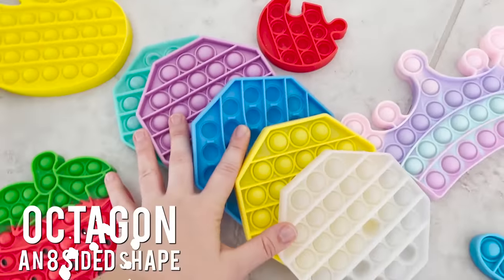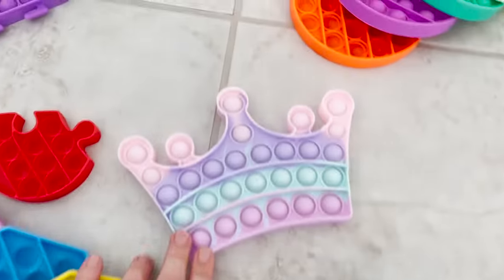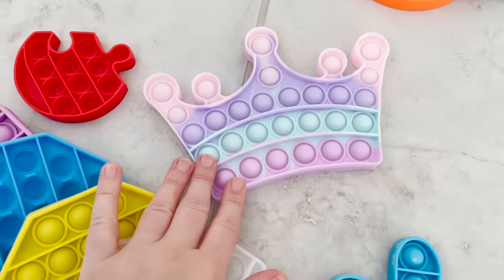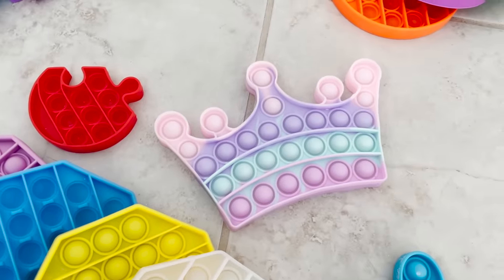These are the octagon fidgets that I have. I love this crown. I love it. The colors are so beautiful. Like that light purple, teal, pink. Oh, I love it so much.